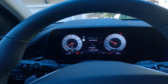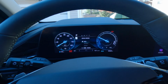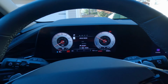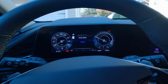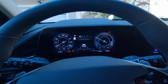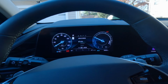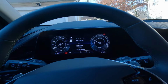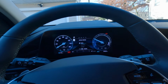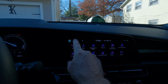Snow mode. Okay, it changes the cluster. Eco, which we were in, normal. Sport mode. And if we hold it down, it goes into snow mode, which kind of looks like sport mode here. And it's pretty standard across all Kia vehicles. However, there is a way to switch this skin to something a little bit more unique or a little bit more fun. So I'm going to go to the home screen and show you.